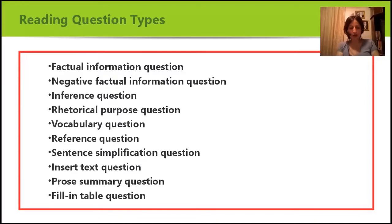So, reading question types. These are generally the question types that you can happen to have in TOEFL iBT. That's factual information, which we have discussed, negative factual information, inference questions, rhetorical purpose questions, vocabulary, which we have done, reference questions, and sentence simplification questions, that's exactly the paraphrasing, which says how can the highlighted sentence be best expressed, and then you have four choices. Insert text questions, when you have to insert the sentence. Prose summary question, and fill in the table.